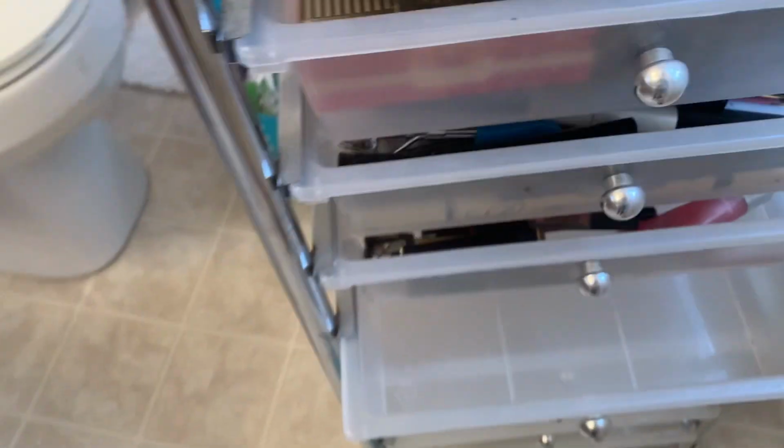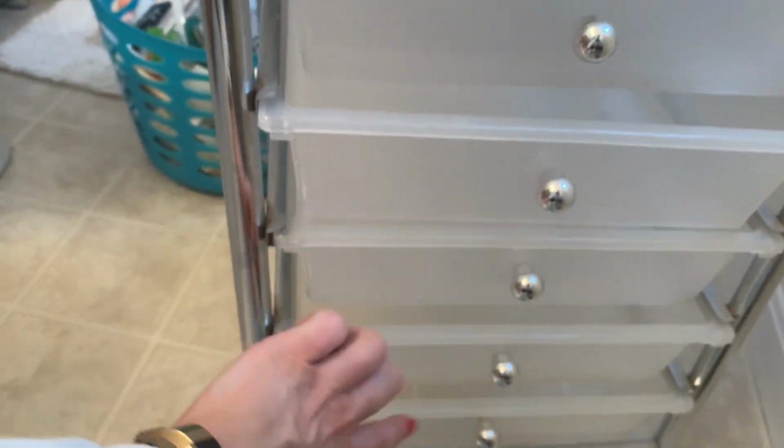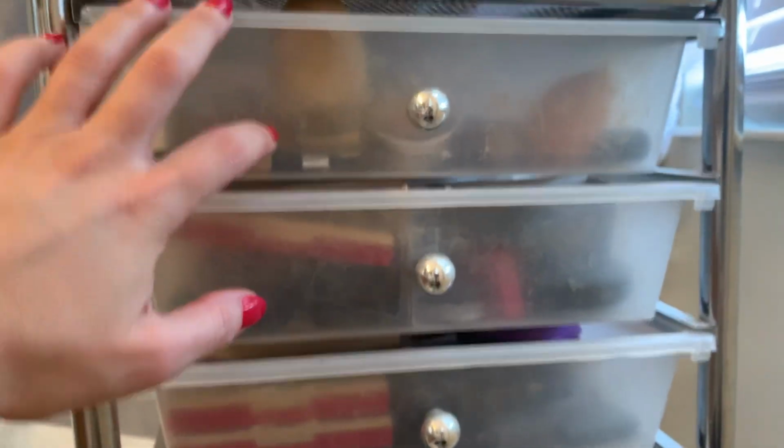And because I did that, I am left with 2, 3, 4, 5 empty drawers out of this 10 drawer thing. And I still have to go through my makeup and stuff and clean all these drawers, but it's half empty. So I should have plenty of room for the travel stuff. So I'm excited.